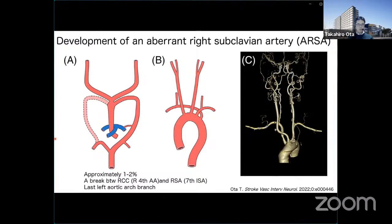Therefore, the seventh intersegmental artery crosses the midline like this, usually posterior to the esophagus, forming an aberrant right subclavian artery. You can see the right subclavian artery behind the other great vessels in the right photo.